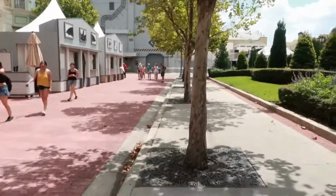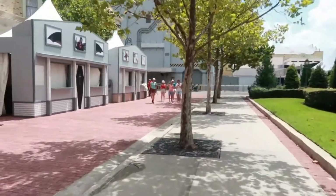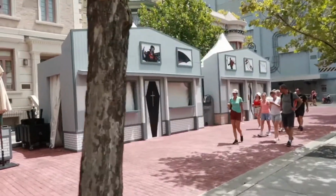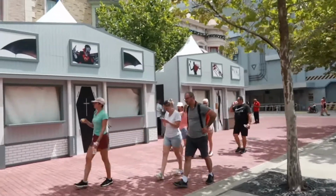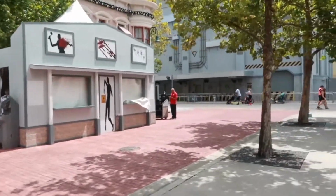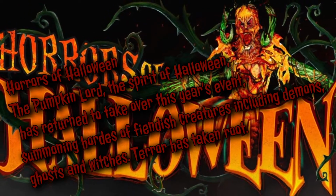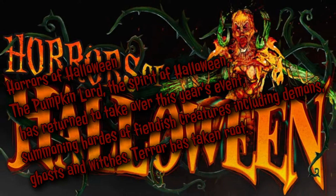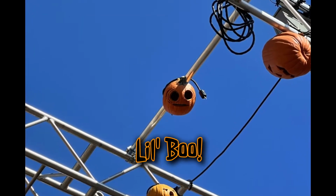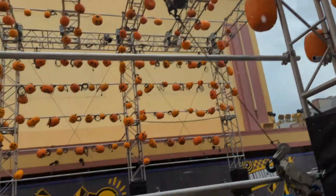Food booths galore. Looks like we're missing one right there. Maybe they'll bring it, maybe not. But there are already workers inside of these, I guess prepping, getting things set up. As you can see over there, there's a gentleman working on them. Pumpkins, pumpkins everywhere and it's raining.